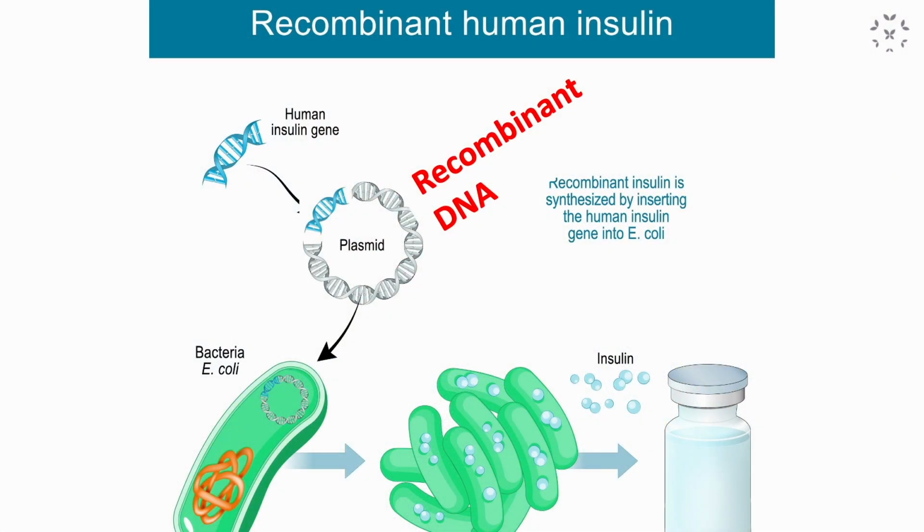Recombinant DNA, just think of it as recombined DNA, combining one type of DNA like human DNA with the bacterial DNA. And then we trick the bacteria into producing the proteins that DNA wants to produce, and in this case, insulin. So we make these big vats of bacteria producing this insulin, then isolate out the insulin, put it into little vials so that the person can inject themselves with the insulin.